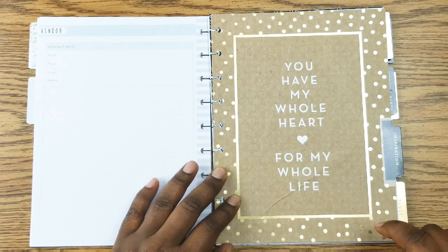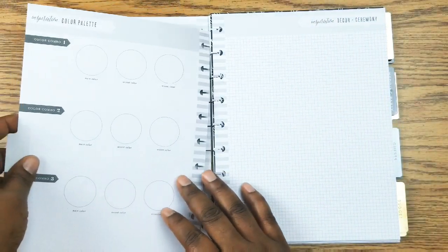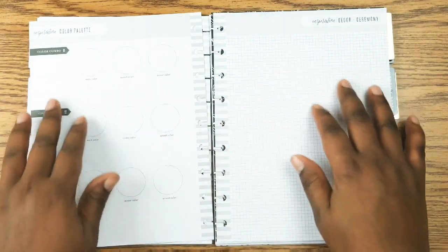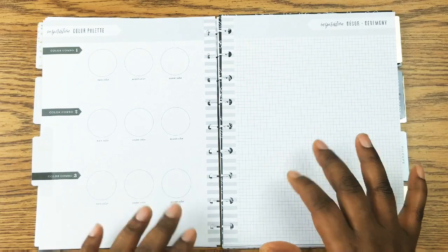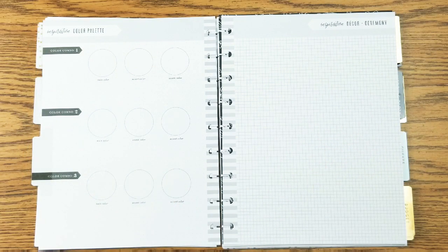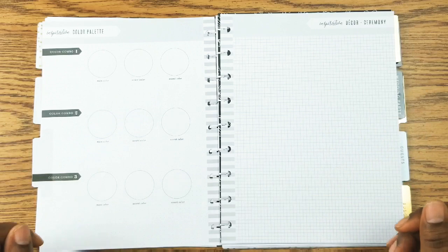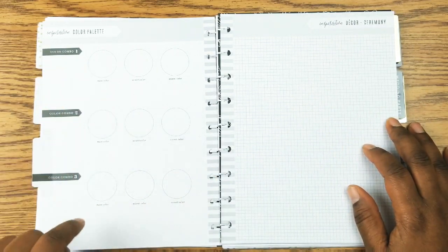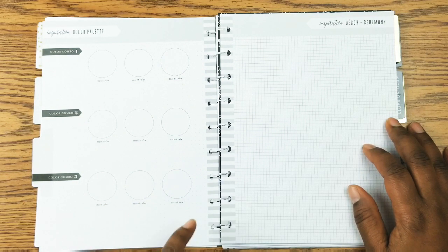You have my whole heart for my whole life. Isn't that sweet? Ooh, and now you have your color palette. I like how they made this neutral so that you could make your color palette whatever you wanted and it wouldn't clash with your wedding planner. That's great. Color combo 1, 2, and 3. You have a main color, an accent color, and another accent color.